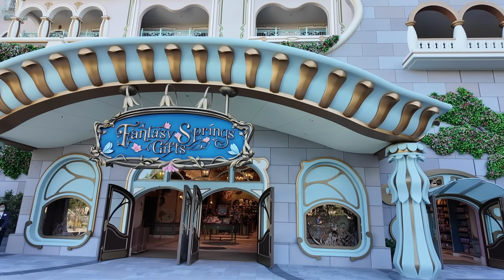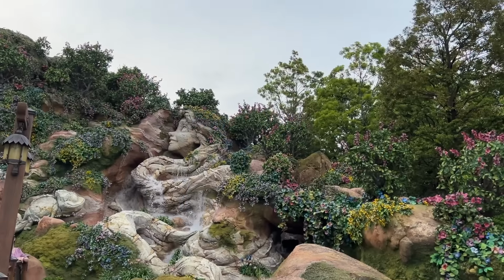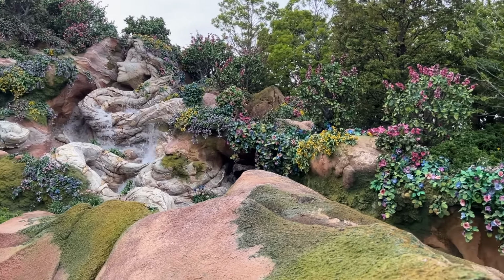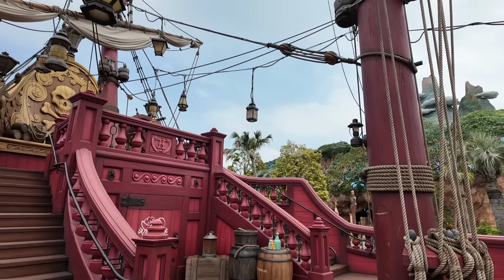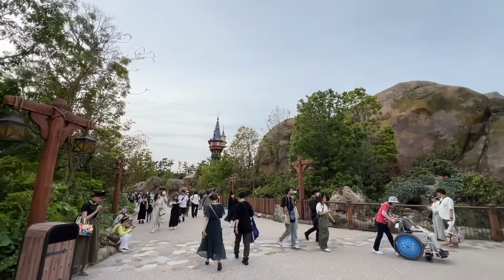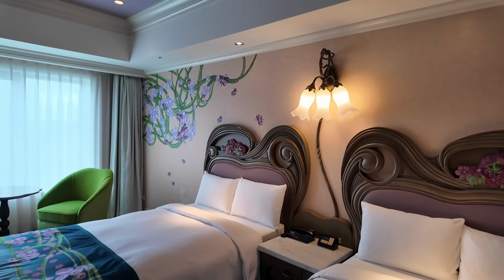But before we get started with the important details, let me give you a super quick recap of what this is all about. Fantasy Springs in Tokyo DisneySea is the 8th port that opened up on June 6th of this year. That gives us 3 new lands: Frozen Kingdom, Rapunzel's Forest, and Peter Pan's Neverland. The expansion also includes a new park-integrated Tokyo DisneySea Fantasy Springs Hotel.